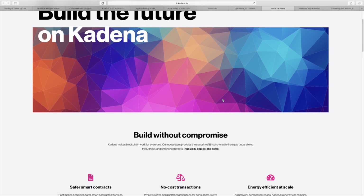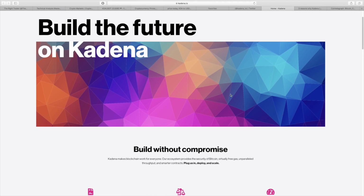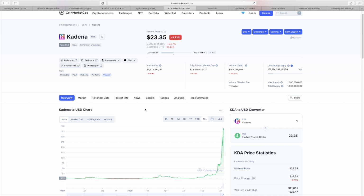However, as we're going to see on the website, they allow a huge amount of scalability. In fact, some of the biggest around, even amongst proof of stake cryptos. So we're going to look into that. We're going to look into the chart a little bit, the more detailed chart as well. Currently it has a market cap of $3.6 billion, which is actually fairly small right now in the crypto space in comparison to some of the bigger cryptos that tend to be above 10, 20, 30 billion dollars.